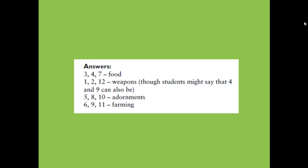Now the third category is jewelry. The picture number 5, number 8, and number 10. All of these are adornments. They are brooches, necklaces, bracelets, or rings. And the final category is farming. And the pictures referred to these objects are number 6, number 9, number 11.